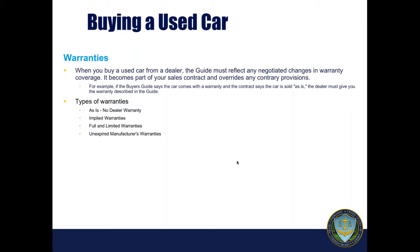Next, we have implied warranties. Now, state laws hold dealers responsible if cars they sell don't meet reasonable quality standards. These obligations are called implied warranties, or unspoken, unwritten promises from the seller to the buyer. However, dealers in most states can use the words as is or with all faults in a written notice to buyers to eliminate implied warranties. And there is no specified time period for these types of warranties.